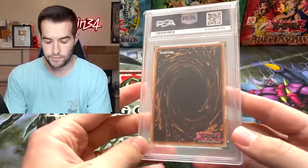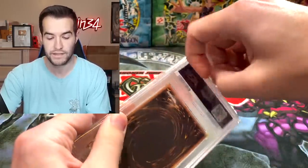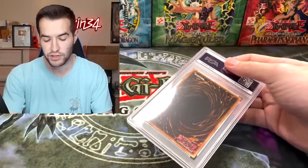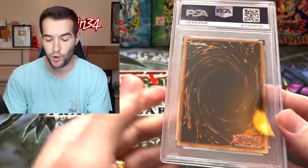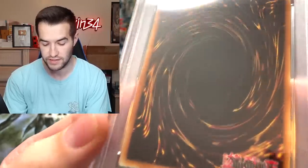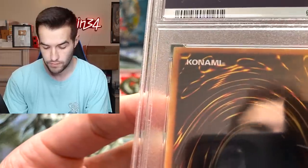Here it is, the Starlight Stardust Dragon that we pulled in the live stream. Let's pull it out of this thing. Let's check it out, see how it looks. We've had some pretty good luck with PSA returns recently. That doesn't mean anything now, but hopefully that means we will do okay here. So, looks like there's nothing in the case, which is fantastic. You'd love to see that. Maybe a tiny little dot right there, but other than that, pretty good.